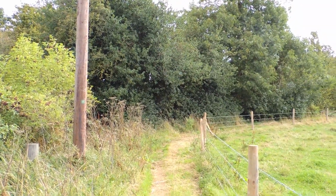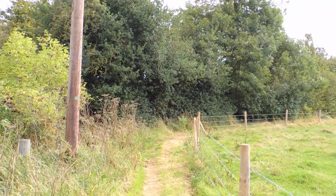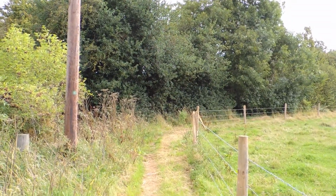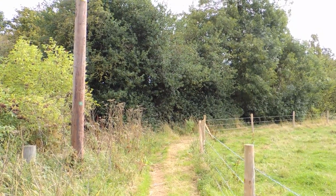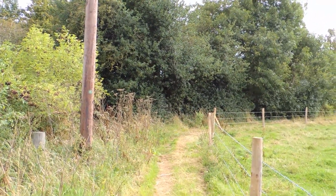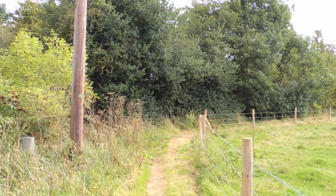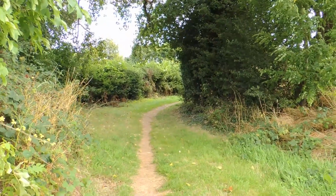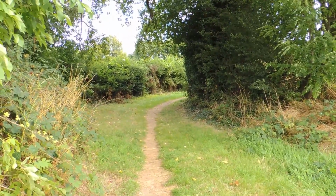This corner with an electricity pole is actually mentioned in the directions. It's just that all the paths have been rerouted. These directions were printed in the late 1970s, so there are going to be some changes. We now turn left along this hedged track.